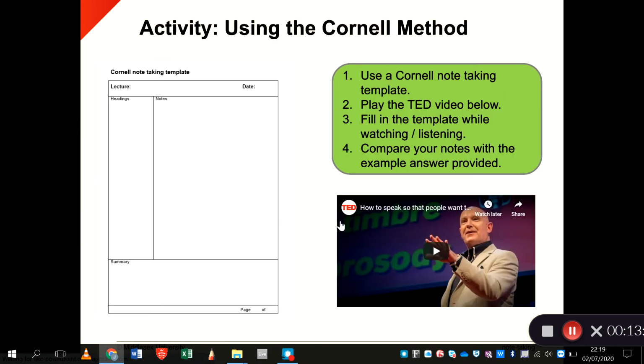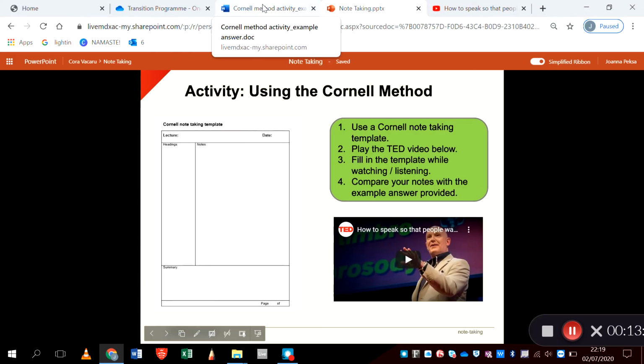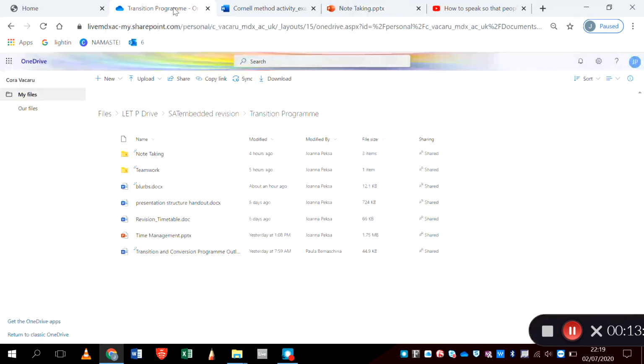I've got an activity for you, which includes watching a TED Talk. So let's watch a TED Talk together. I'm going to launch it very soon. You've got a handout here that is also available from your materials section for this session. So this is, let me just go to the handout itself.